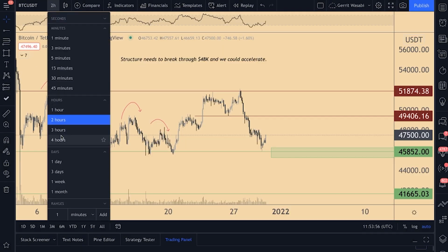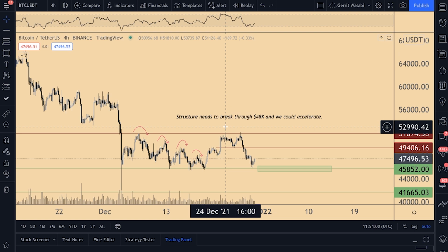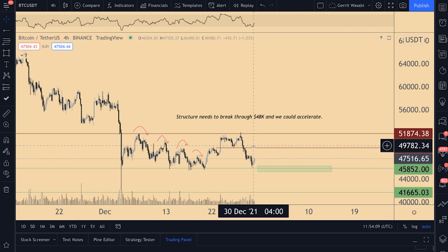Until then, I'm not really that bullish, although if you want to build your swing trade positions, I think we're still in the area where you want to seek those entries. If I want to become bullish with the price action right now, I clearly want to see a break above 49.4, which currently isn't the case.